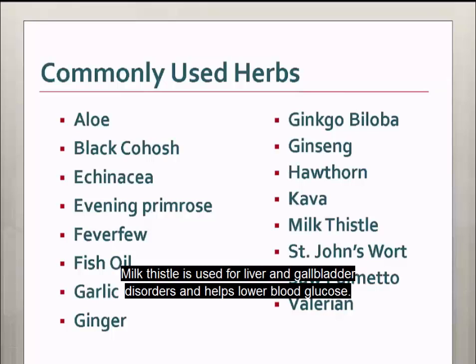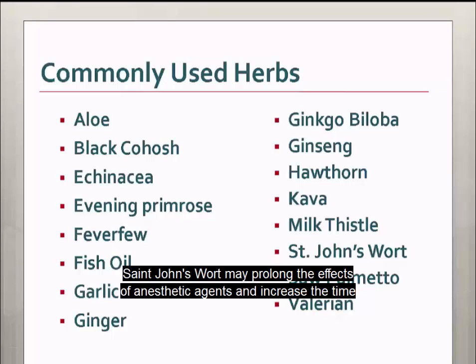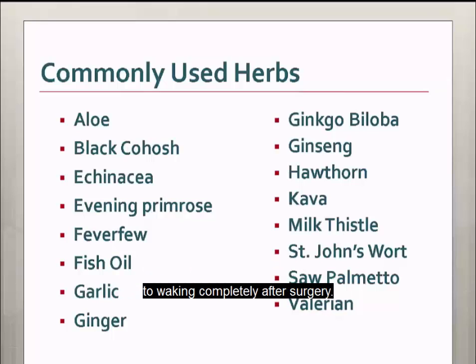Milk thistle is used for liver and gallbladder disorders and helps lower blood glucose. Avoid, though, with a ragweed allergy, pregnancy, or breastfeeding. St. John's wort is used for mild to moderate depressive disorder and anxiety. It does interfere with many HIV medications and antidepressants. St. John's wort may prolong the effects of anesthetic agents and increase the time to awaken completely after surgery.